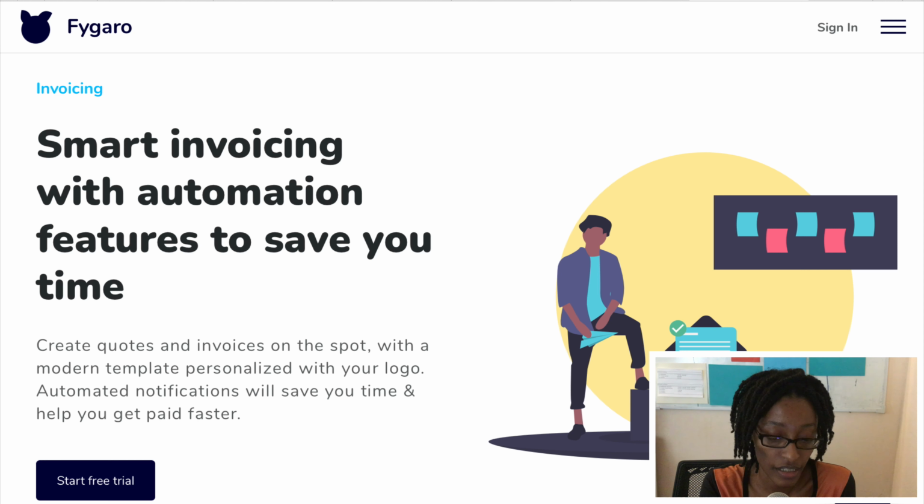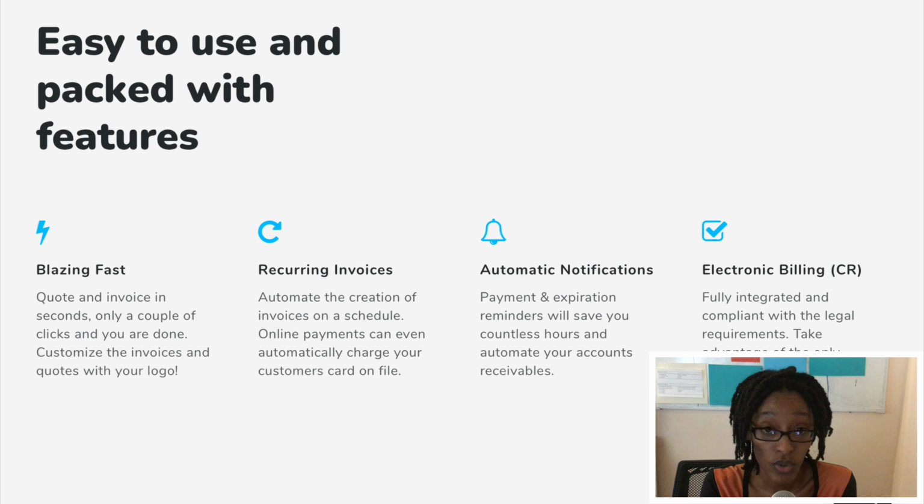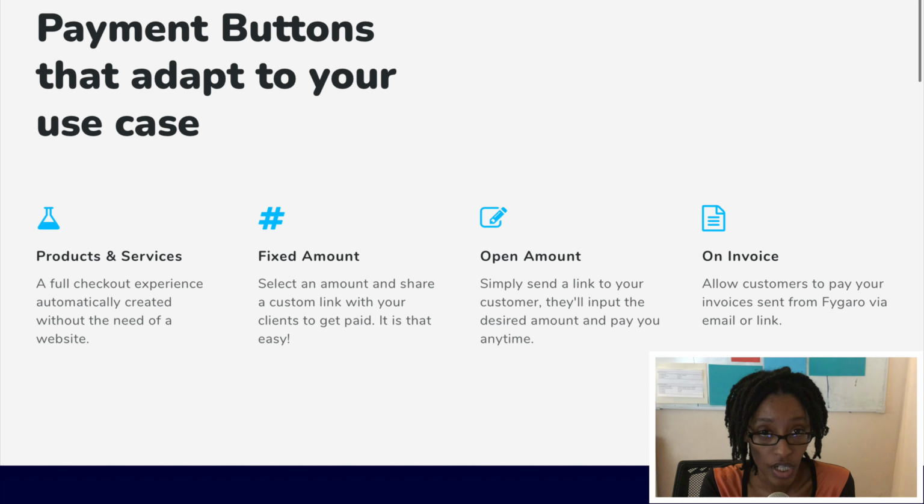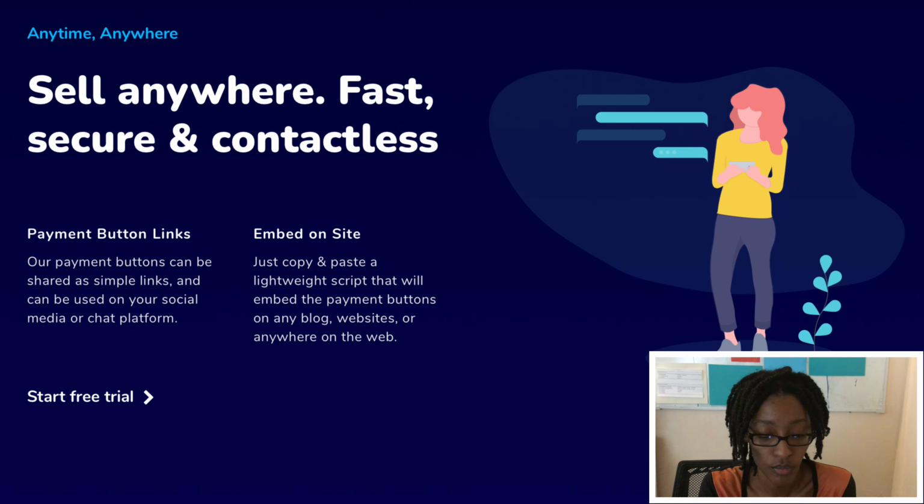So they have invoicing, and you can create quotes and invoices really quickly. You can create recurring invoices, you can send automatic notifications, and you can do electronic billing. They also have payment buttons, which includes having products and services that you could check out from your website. You could have fixed amount custom links. You can have custom links that have an open amount, so the customer can decide how much they want to pay. And you can have links that are connected to your invoice so that they could pay, right?